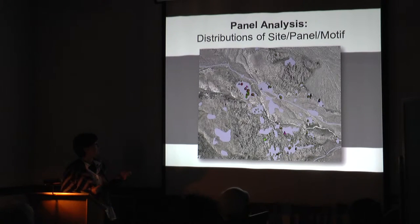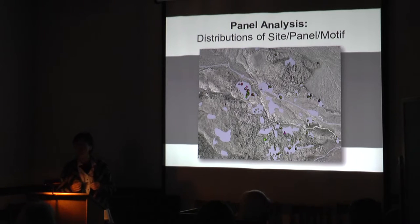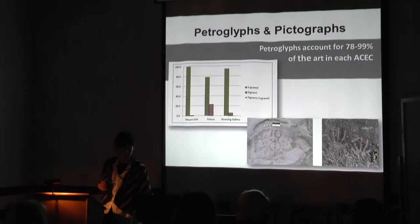This, for instance, is part of the Mount Irish rock art province. All the yellow dots are recorded panels, and then the purple and green ones are different types of Pahranagat figures. So you can see they're not consistently distributed across the landscape. They're quite localised, and I think they're signalling quite different things in this art repertoire.